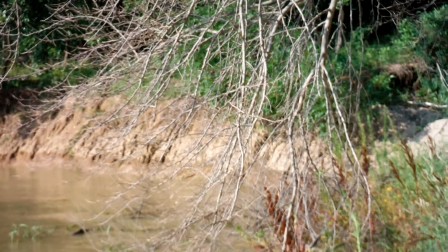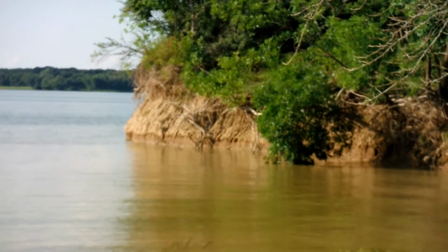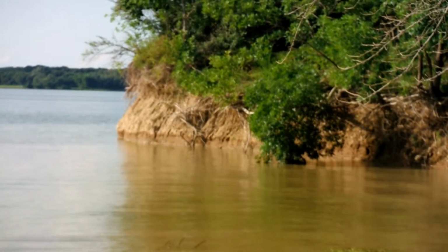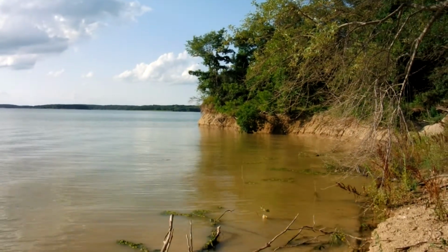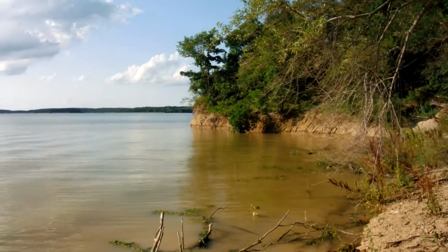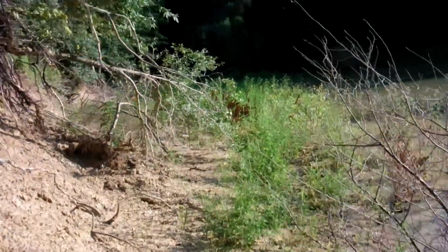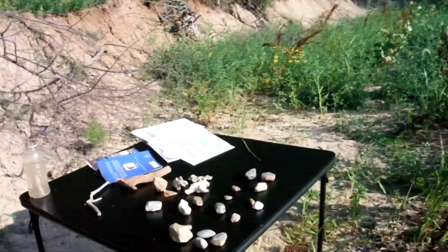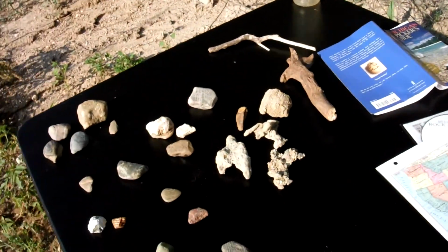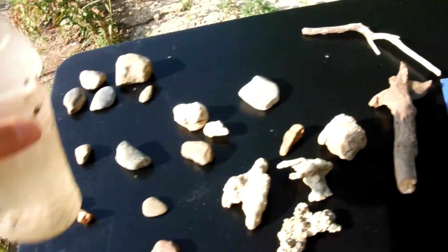As you can see, a lot of times I would be walking in my waders trying to find things because the water's so deep, unless there's a beach here. However, folks, when there was a beach here, I did find some stones, and I'll show you that collection right now. We'll go back to over here. And here's what we have. And I guess I could pour some water on them to give them a little polished look.